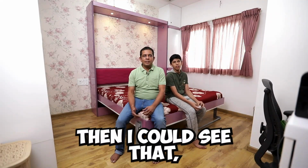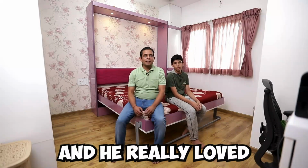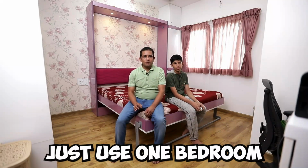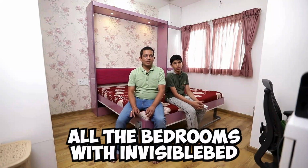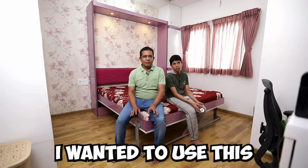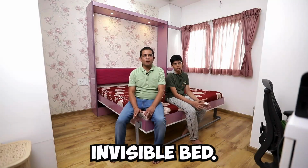Then I saw that one of my friends had been using this over the last three to four years and he really loved it. He told me once, just use one bedroom for an invisible bed, and I bet you that you will think of replacing all the bedrooms with the invisible bed. This thought came to my mind and I wanted to use this opportunity to experiment with the invisible bed.